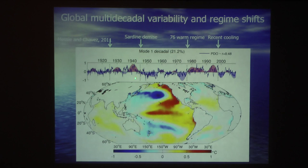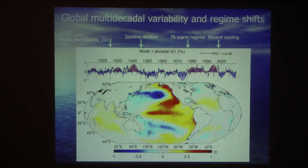And there are some well-known regime shifts associated with these years, in 1925. The sardine disappeared in the 1940s, thought to be primarily due to overfishing, and certainly overfishing probably had something to do with it, but climate did as well. There's a very sharp change in 1976, the well-known regime shift, and then we went into a recent cooling, and a question on everybody's mind is, is this 2015-16 event going to switch us into a different state? Is the world going to change again? My bet is that not yet, but soon.